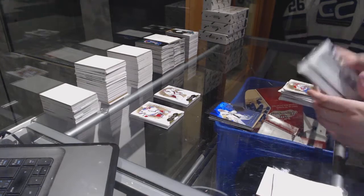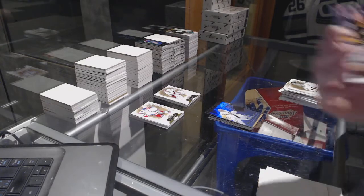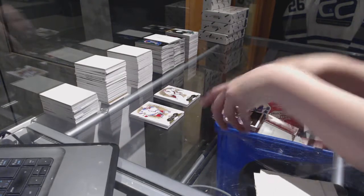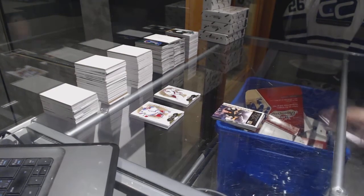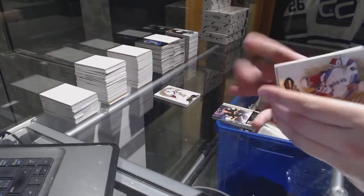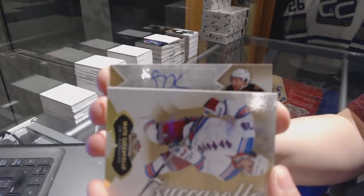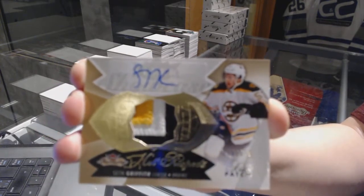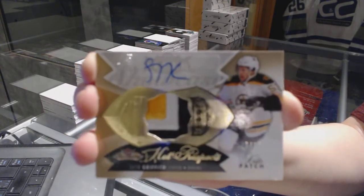Marc-Andre Fleury Flair Showcase. And a Skybox Premium Prospects number to 299 of David Pastrnak for the Boston Bruins. Is it foreshadowing, CPT? Oh no, sorry. All right, here we go. For the Boston Bruins, patch auto number to 375, Seth Griffin. Seth Griffin. Hey, it's Boston.